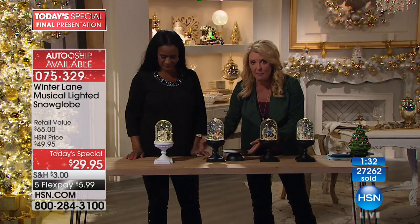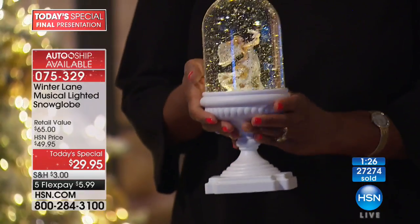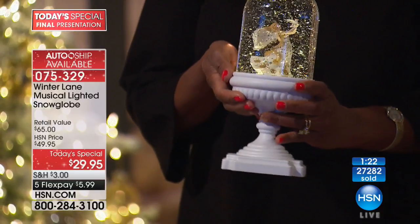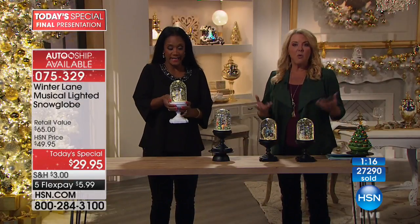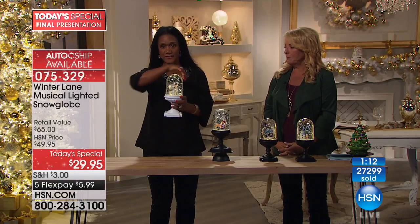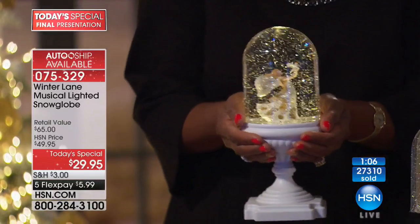The angel has the white base, and by the way, these are really weighty. I think when you see the price, you think, oh my goodness, these are going to be kind of little plasticky things. There is a ton of weight to these. They're not 40 pounds, but it's surprising. You can feel the heft. You can feel the quality. Substantial. They're 11 inches tall, about 4.5 inches wide, so a nice girth, a nice presence. They weigh 4 pounds, and when you pick it up, it feels substantial.